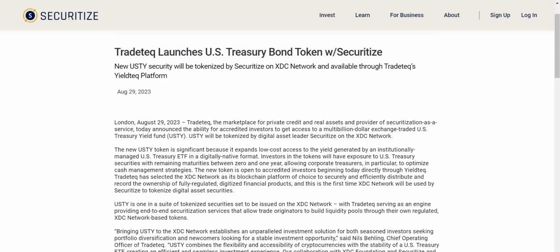So TradeTech, the marketplace for private credit and real assets and provider of securitization as a service, today announced the ability for accredited investors to get access to a multi-billion-dollar exchange-traded U.S. Treasury Yield Fund, the USTY. It will be tokenized by digital asset leader Securitize on the XDC network. The new USTY token is significant because it expands low-cost access to yield generated by an institutionally managed U.S. Treasury ETF in a digitally native format. Investors in the token will now have exposure to U.S. Treasury securities with remaining maturities between 0 and 1 year, allowing corporate treasurers in particular to optimize cash management strategies.